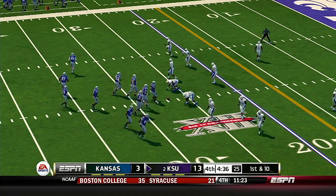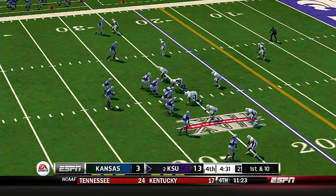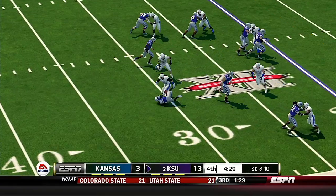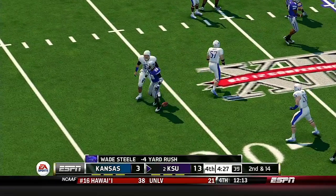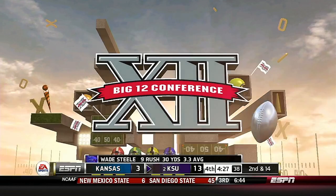We've got a first and 10. Ball on the 27. And they got to him before he could get back to the line. Loss of 4 yards on the play. That makes it second and 14.